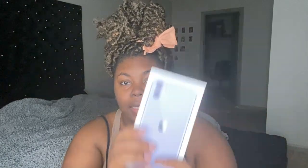So my phone came today. I ordered the iPhone 11, and I wanted to come on here and do an unboxing real quick. I just took it out of the plastic. I wanted this color because I needed a phone, and it's really pretty. I was going to get the green one, but I decided to get the purple one. So I'm just going to do an unboxing.